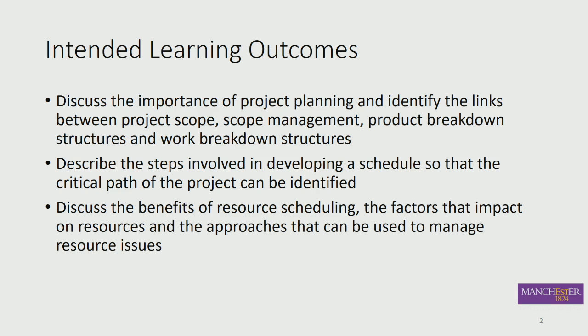So we're going to have a look. Remember, we defined scope in the previous lecture. I'm just going to reiterate the definition of that. And then we're going to start to think how we break down our project definition in terms of product and work packages. And what does that actually mean?